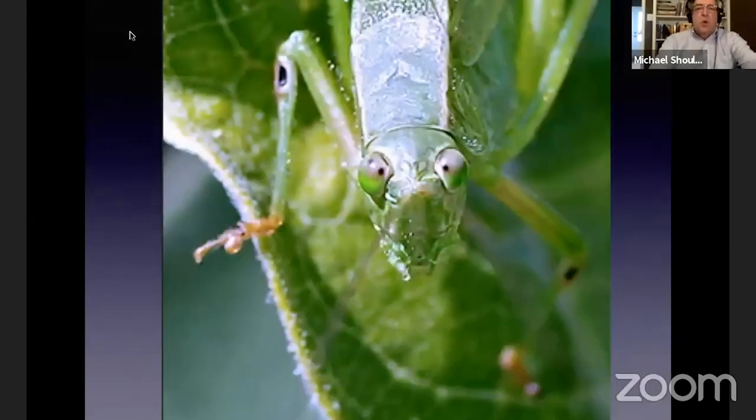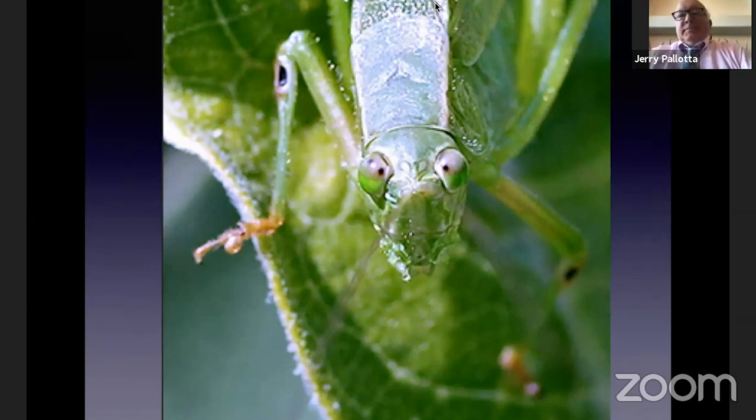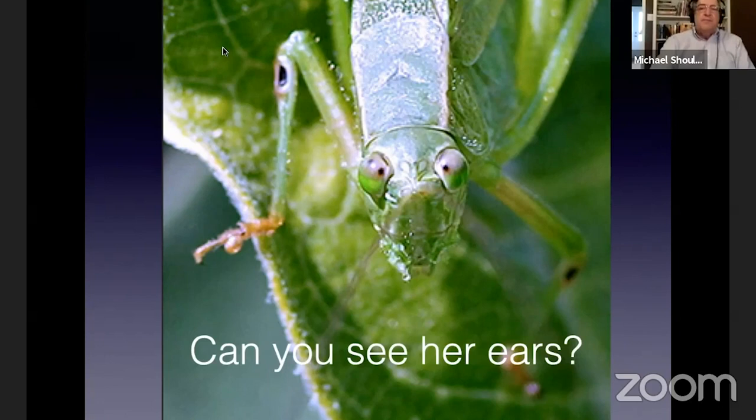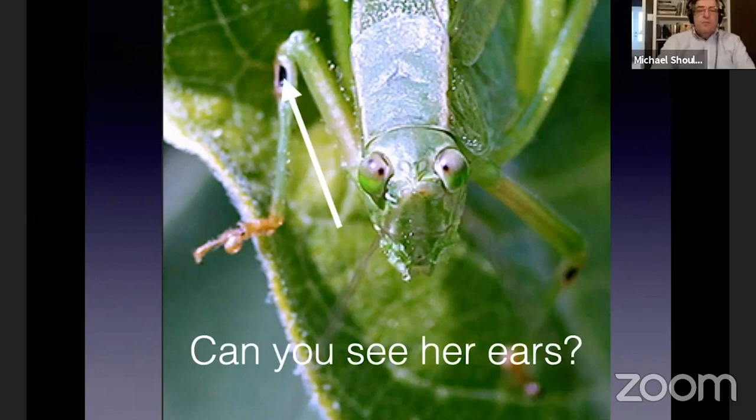Such a fun thing. Last thing, where are their ears? On the side of their body. Their feet. Wait a minute, I'm trying to get a little pointer. I've never done a pointer. Is it that dark spot? It's the dark spot on the legs. That's how they sense vibration and sound. Wow. Cool.